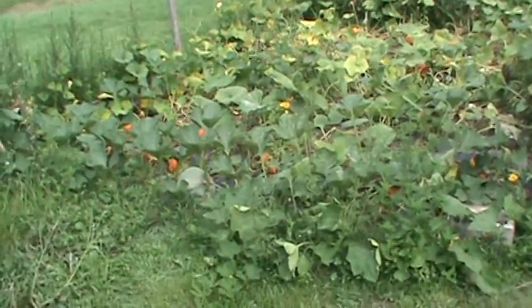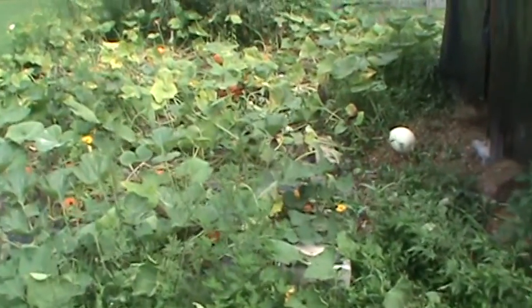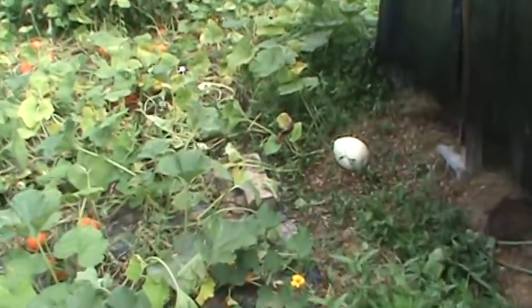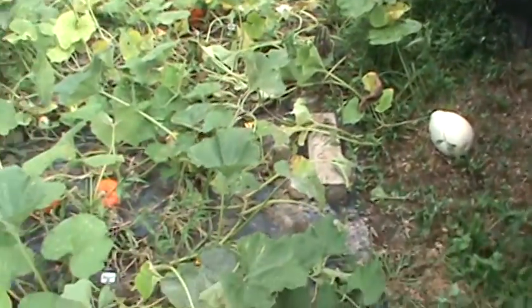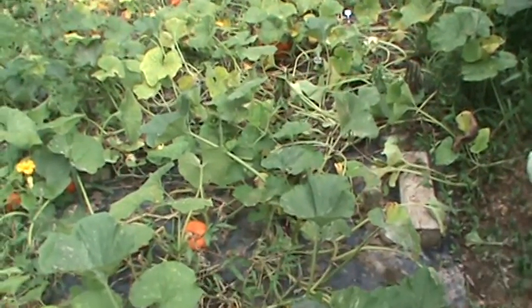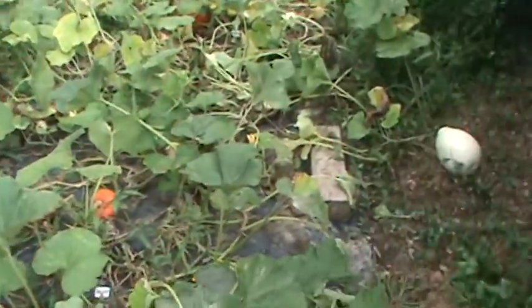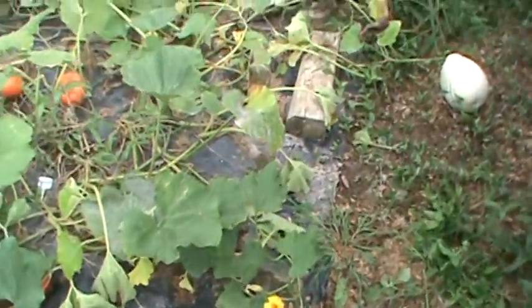I'll show you a little of my squash patch. It's going downhill now. I'm getting these cool days and cool nights, and squash bugs did a little bit of damage on them. But I got loads of squash in here. We've been eating some of them. I'll show you a few different varieties that I grow.